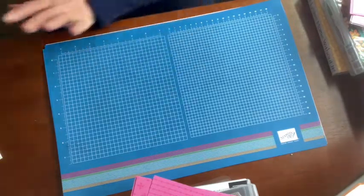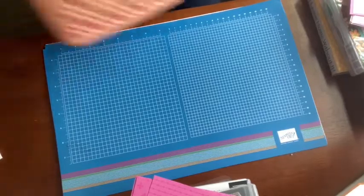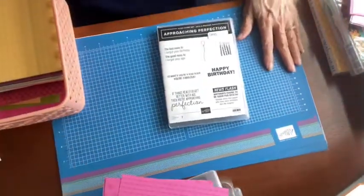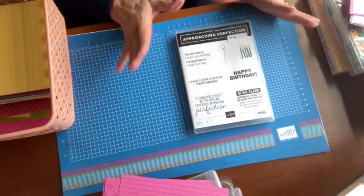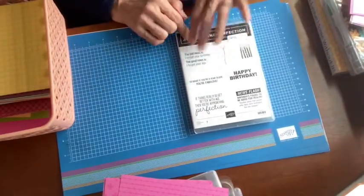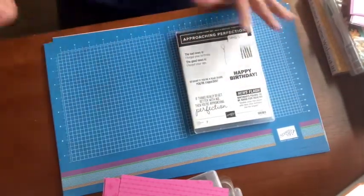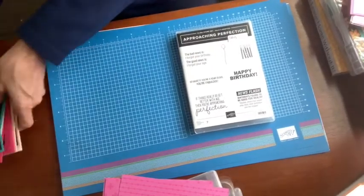So for today, in between drinking a lot of water, I'm going to concentrate on what I consider a really simple, sweet stamp set, if I can find it. It's the Approaching Perfection from Celebration, just a simple birthday card stamp set. I love that you get a couple of images as well as some excellent greetings that will work on the inside as well as the outside of your cards. So let me just show you a little bit of where we were.